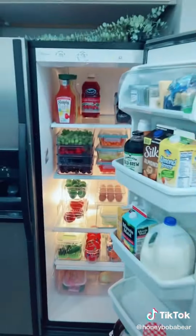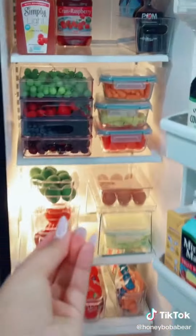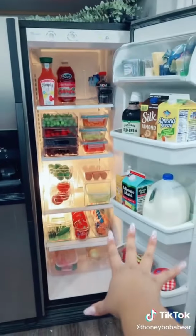This is what it looks like, and I love it so much. This is my favorite part. There's so much space. It looks like I need to go grocery shopping, but I don't. Next step, redecorating my bed.